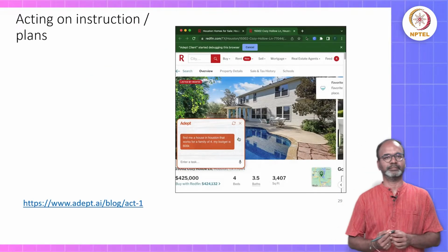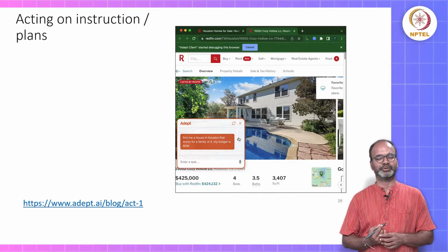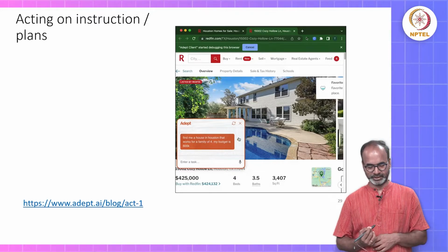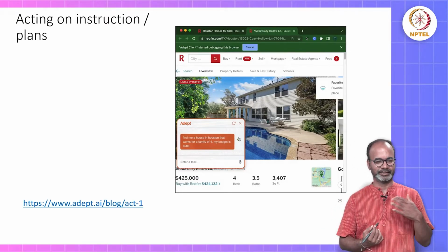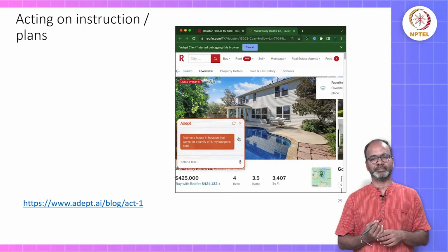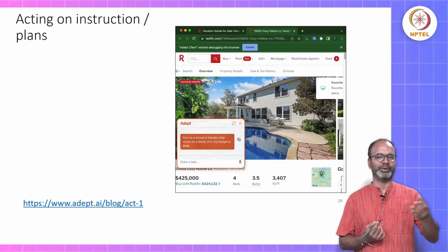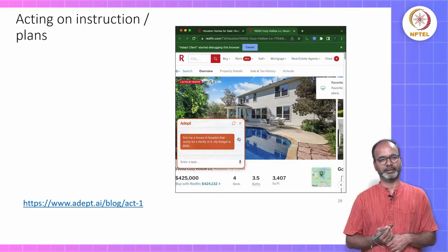Here's another example of acting on instructions and plans. So this is a website which gives you, as I said earlier also, many of you would have interacted with the chatbot on many of the services now. Many banks, many online e-commerce websites have these chatbots available. Now when you interact with them, they're most likely using some of these language models at the back end.